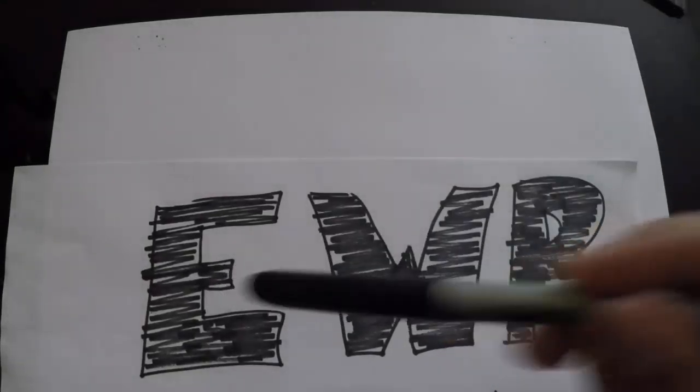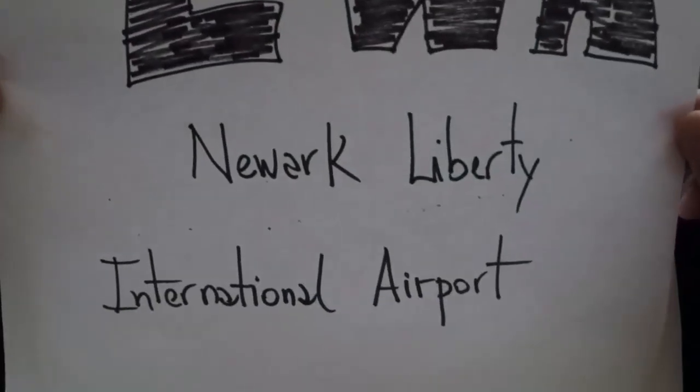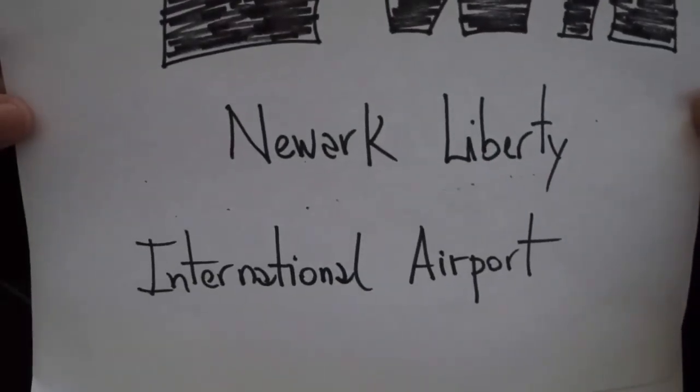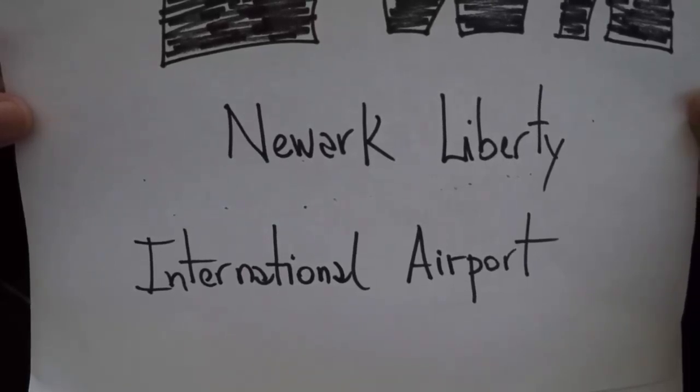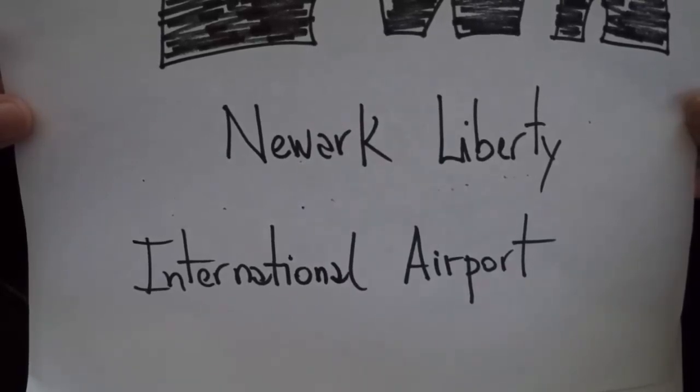Okay, so you are headed to the EWR airport. EWR is the airport code for the Newark Liberty International Airport. This airport is located in the state of New Jersey, but is very close to New York City.